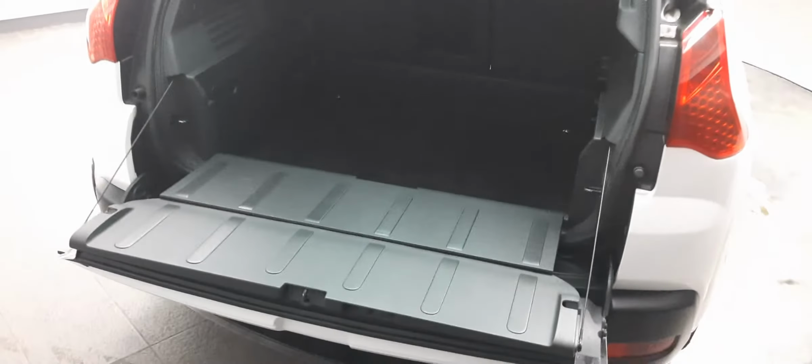Now, speaking about space in the boot, this is where it gets interesting. So we're going to pull this, and you can see the boot has practically doubled in size.